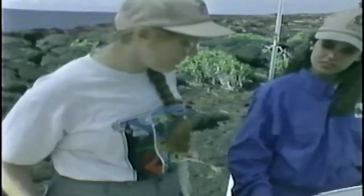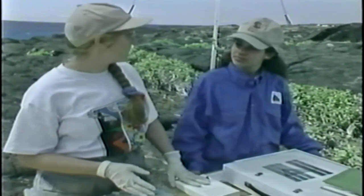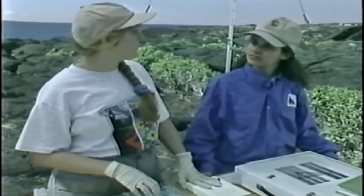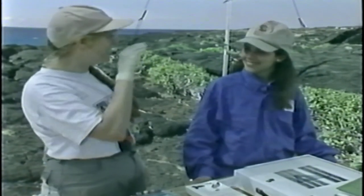Well, this is DNA from an apapane, and it's one of the native Hawaiian honeycreepers. They're birds that live in the forest. They've evolved here in the Hawaiian Islands. They're found nowhere else on Earth. And there's quite a diversity of honeycreepers. They've adapted to feed on nectar, like the spectacular iiwi. It has a very long decurved bill.